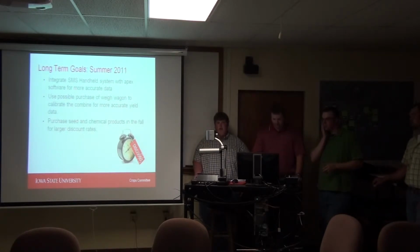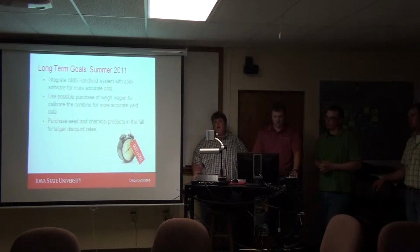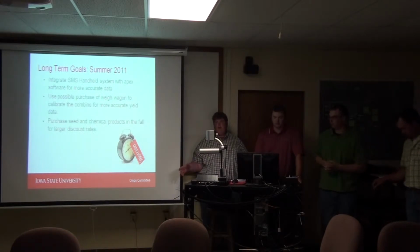Some of our long-term goals for the summer is, like I said, integrate the SMS handheld system with the Apex software for the most accurate data, because that's where they've been having some problems in the past. And by being able to get that information from the combine and integrate it right into our system, we're going to have that information a lot faster. It's going to be more accurate and a lot easier to read and interpret, so we can make further assessments and plan goals off of that data that we are getting.